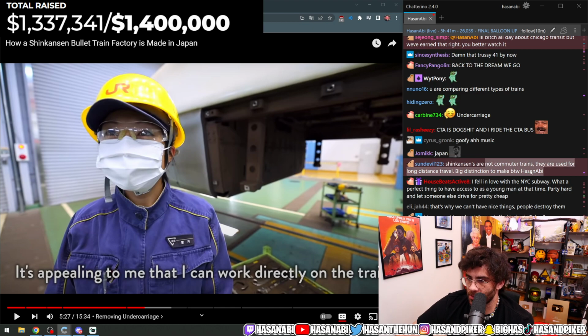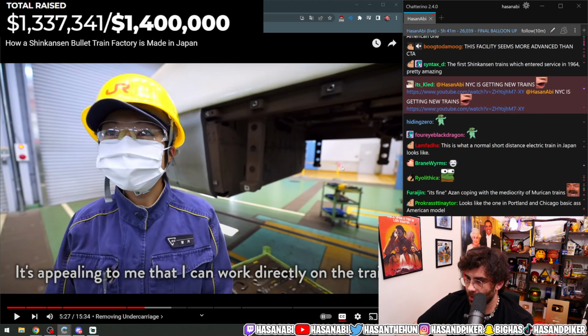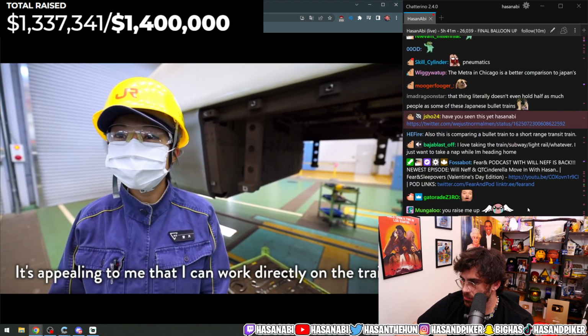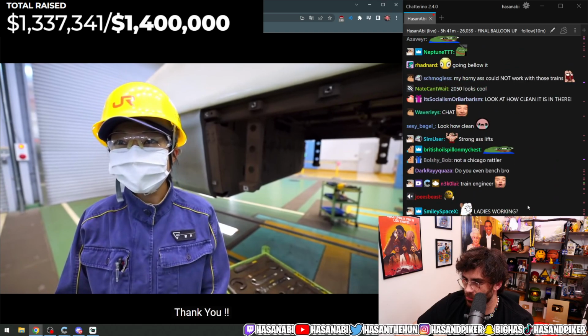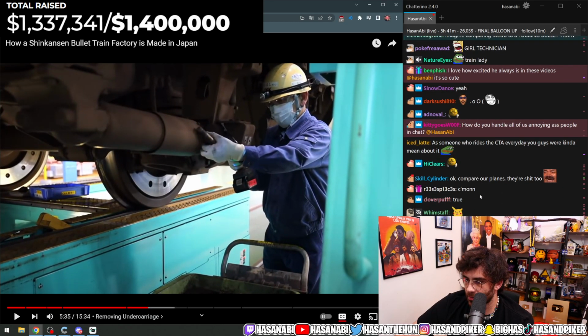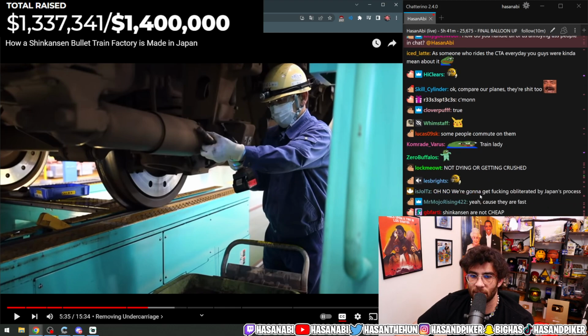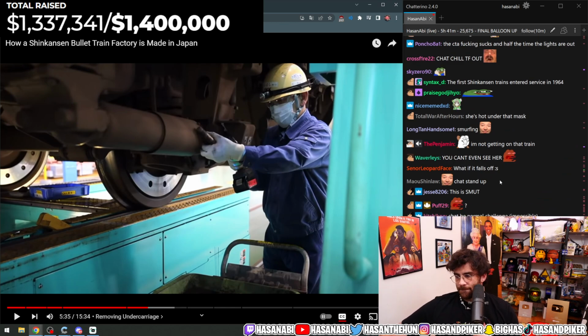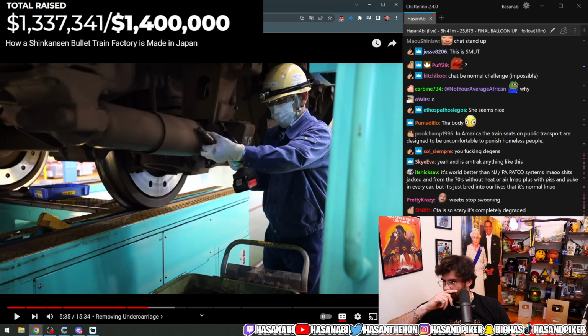Shinkansens are not commuter trains. They're used for long distance travel. Big distinction to make, by the way. Yeah. I understand. I find it very appealing that I can work while touching the car body. Thank you. Thank you very much. I want to know what the, like, what are the daily commuter trains inside of the cities look like in Japan? They probably look similar to the 7000, right?